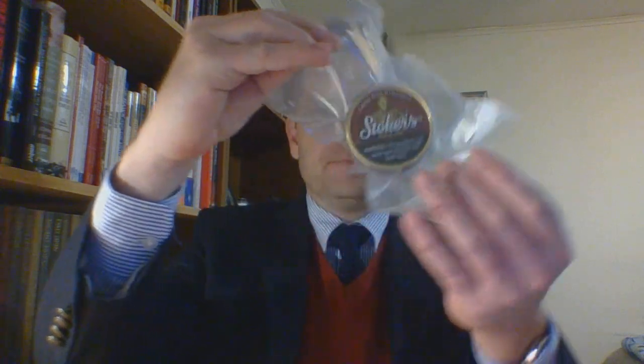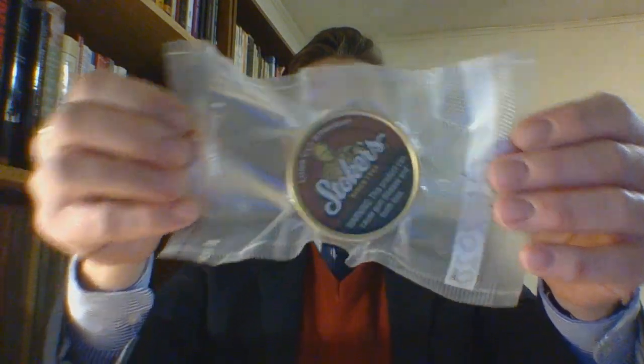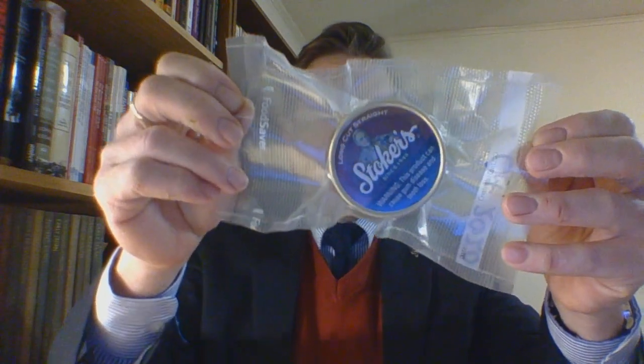This is what the experiment is about though. That is a can, somewhat obviously, of Stoker's Straight. And it is in a FoodSaver bag. What is a FoodSaver bag? For those that don't know what a FoodSaver bag is, a lot of you probably will, I'm guessing.